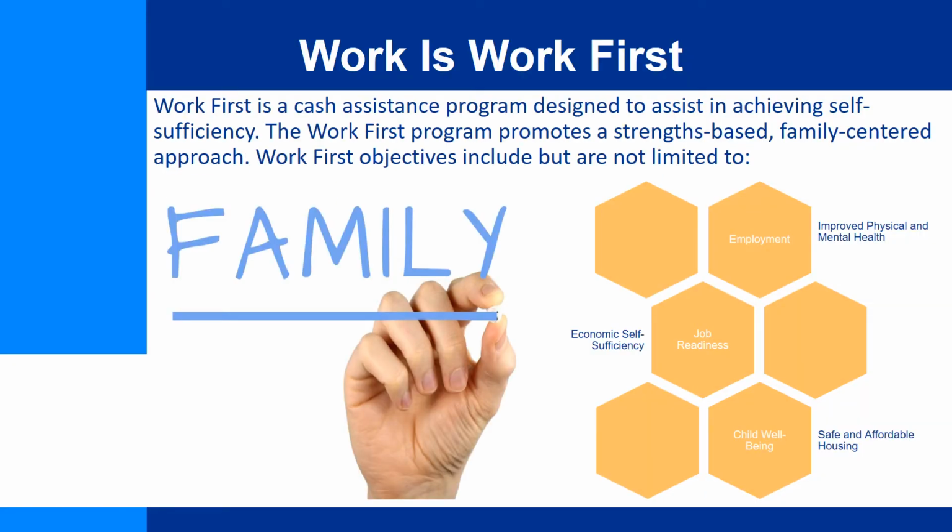Work First is a cash assistance program designed to help families become self-sufficient. We believe that all families have strengths and want to be independent. The basic philosophy of Work First is that all families have an obligation to work and care for their children. The Work First unit wants you to reach your goals and become self-sufficient.